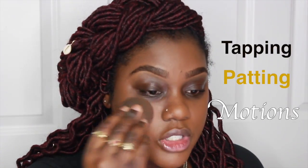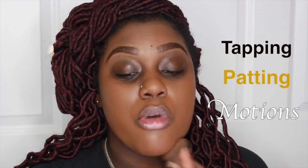But you always use a tapping, patting motion because you're kind of smushing the product into your skin. The good thing about a blending sponge is that it does all the work for you. You don't have to worry about streaking like a brush would do.